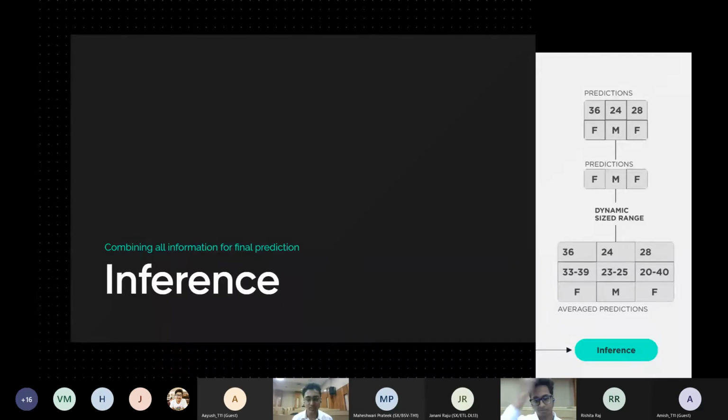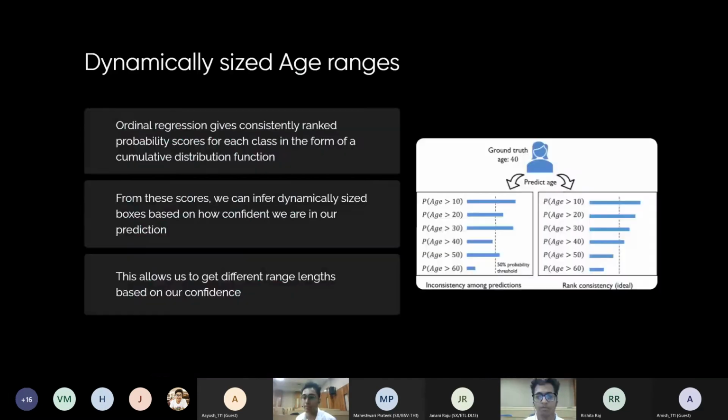Finally, after taking the information from all these different places, we need to combine them so that we're able to get good predictions. For this, we use dynamically sized age ranges as one of our novelties. Since we have treated this as an ordinal regression task, we are able to get probabilities around the true class in a consistent way, such that we are able to predict ranges around the true range depending on how confident we are. So if we are highly confident, we will predict a very narrow range around our outputted prediction. And if we are less confident, we will predict a larger range.